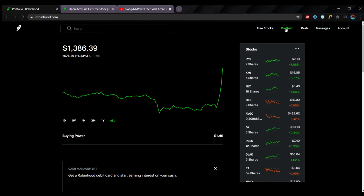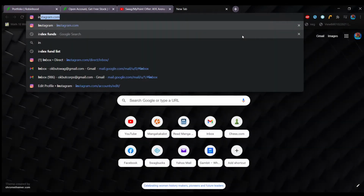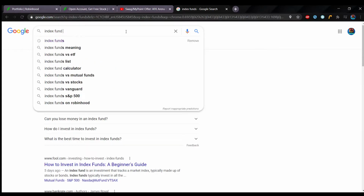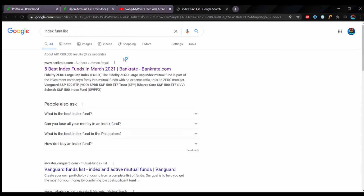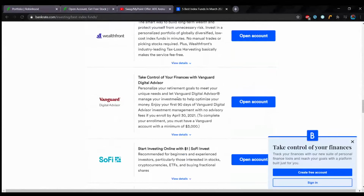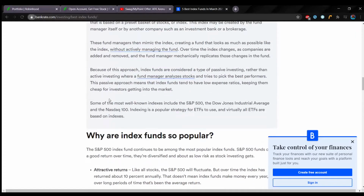Now, my strategy for getting these stocks, like which one to pick, is I actually go to the index funds and look for dividend stocks. So, index funds, right? Just type in index fund list on Google, and they'll show a whole bunch of index funds. Here's 5, right? Random article. Wait, what is this? Let's go up.